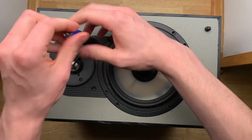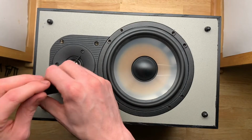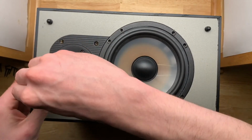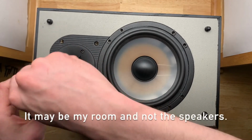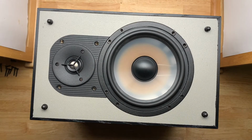As well as being kind of hot on the top end, I find that at least my pair are kind of boomy in the lower end, probably around, I don't know, 80 to 100 something hertz. It doesn't show up so well in the frequency response graph, but I can hear it.